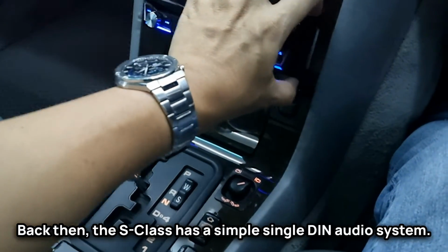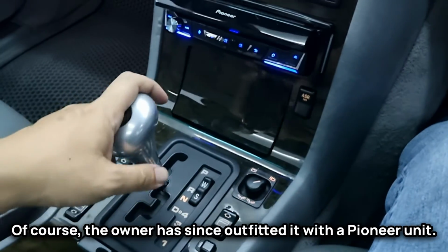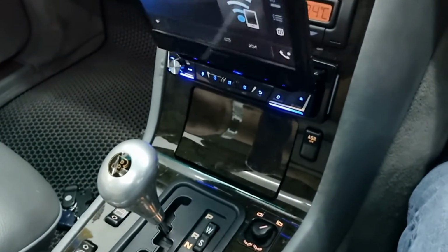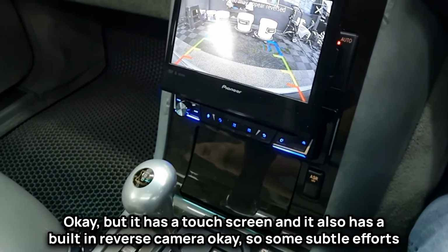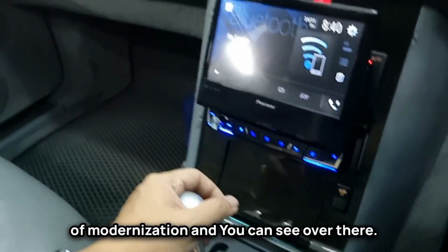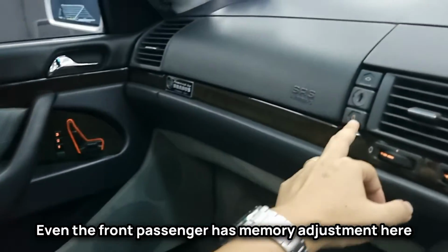Back then, the S-Class has a simple single-DIN audio system. Of course, the owner has since outfitted it with a Pioneer unit. No Android, okay, but it has a touchscreen, and it also has a built-in reverse camera. Okay, so some subtle efforts of modernization. And you can see over there, even the front passenger has memory adjustment.